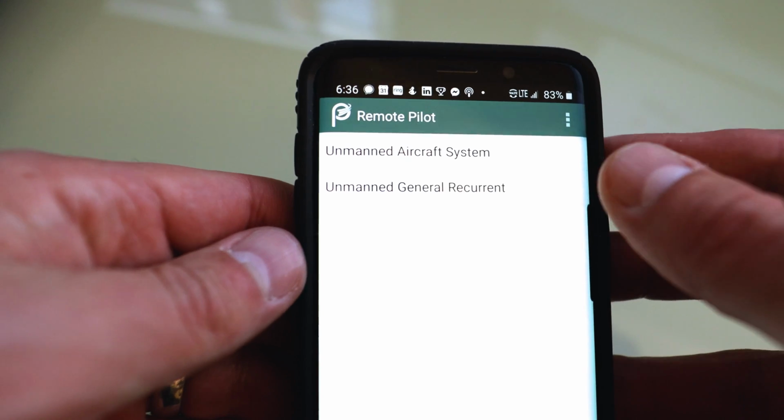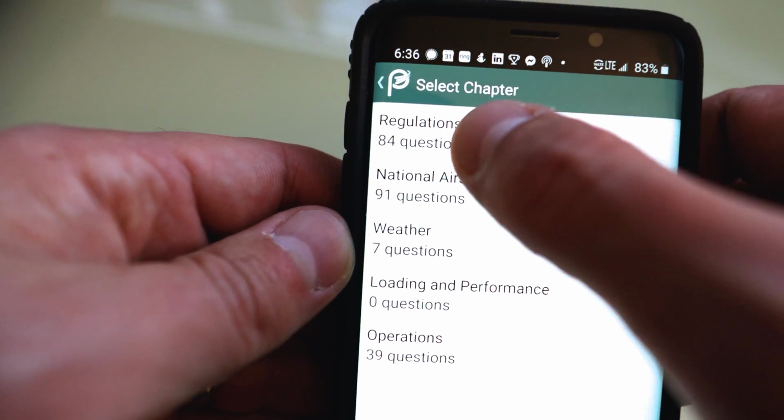And do not, I repeat, this is a waste of money. Do not pay for a class, do not go to a class, because some of those classes are $200 or more. The best way to study for this exam is with an app called Remote Pilot. Pretty simple, right? Remote Pilot is awesome. It's only $5. You can get it for the iOS or for Android. And all you have to do is go through the test questions over and over and over until you're getting about an 80% or higher.